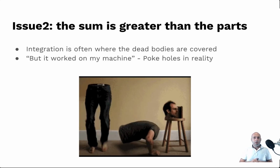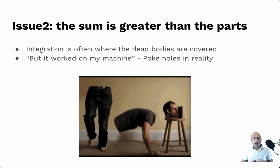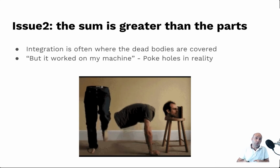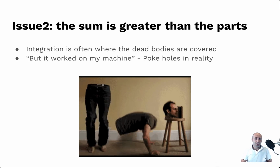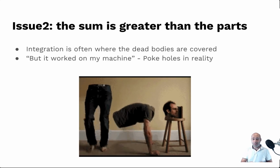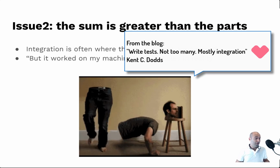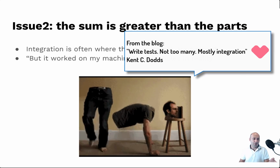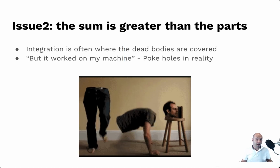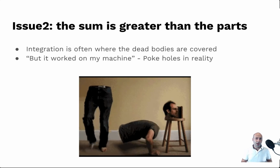The second doubt that many have with the testing pyramid is that unit tests assume that if the parts are working fine, then probably the whole is also in good condition. Actually, a unit tester would have looked at this image, seen the body parts moving, and might think to themselves, well, everything looks great, right? All the parts are tested. We have 100% test coverage. All the unit tests pass. So probably the entire body is working correctly. Well, as you can see, not necessarily.